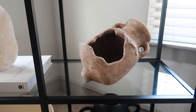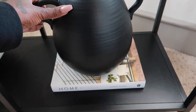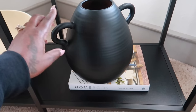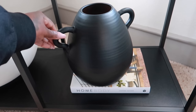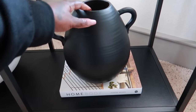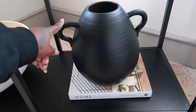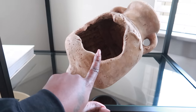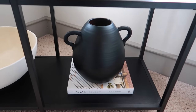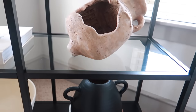Oh yeah. So I just have it sitting here on my shelf. And then I also found this one here. It was like a terracotta color, and I spray painted it black. This one was, I want to say, like $49, but it was 50% off, and this one was also 50% off. So yeah, these are two of the little vases that I picked up.